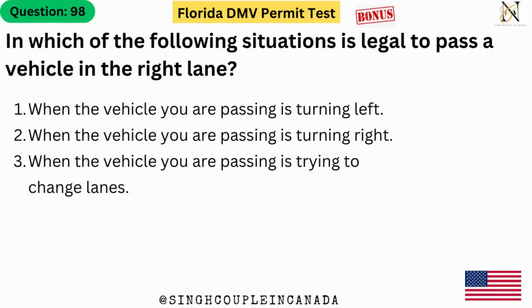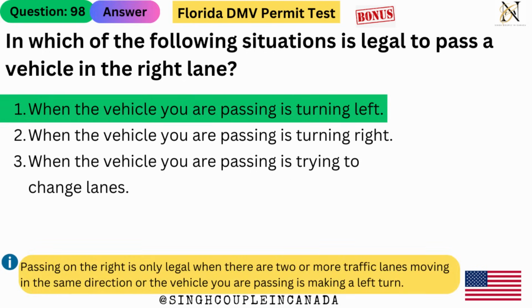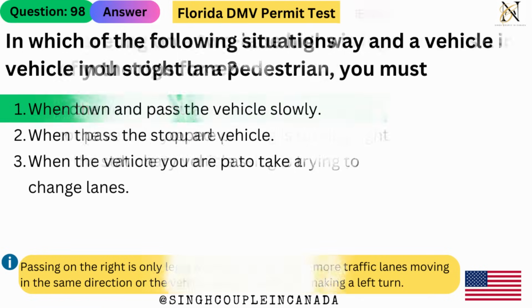In which of the following situations is it legal to pass a vehicle in the right lane? 1. When the vehicle you are passing is turning left. 2. When the vehicle you are passing is turning right. 3. When the vehicle you are passing is trying to change lanes. The answer is 1. When the vehicle you are passing is turning left. Passing on the right is only legal when there are 2 or more traffic lanes moving in the same direction or the vehicle you are passing is making a left turn.